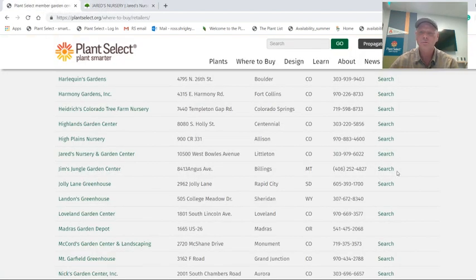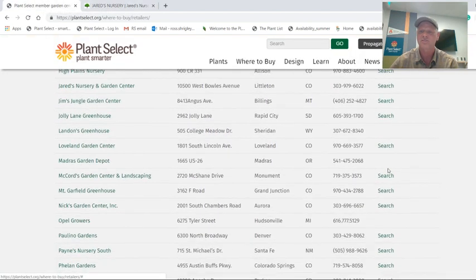But if you go to the opposite side and look at these search buttons, this is going to take you to The Perfect Plant. Now notice that not all the retailers have a search button yet, and the reason is that when I send out information of what plants they are going to carry, they're supposed to send it back to me, and then I match up what plants will show up on this search engine for that nursery.